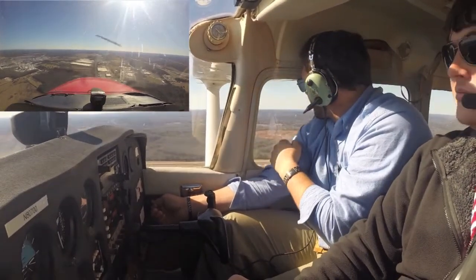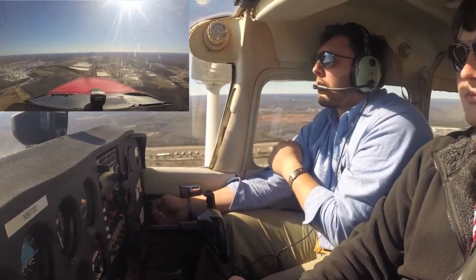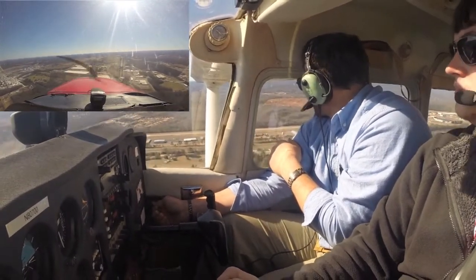602 Kilo Papa, taxiing to the approach end of runway 16 for departure.